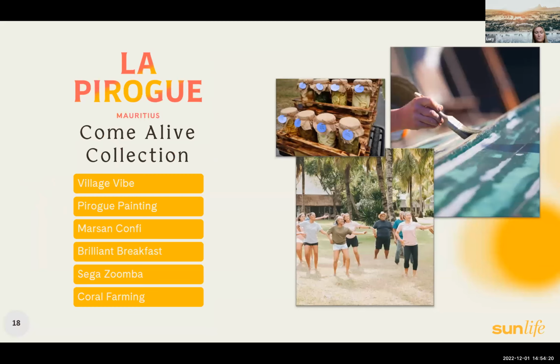As I mentioned, it's all about the local fishing village, and a very typical Mauritian feel. The Come Alive collection at La Pirogue includes the village vibe, which is like bringing the village from outside within the hotel. So lots of Mauritian culture, lots of artwork and jewelry that they can buy. They know that sometimes people don't necessarily go out of resorts, so they want to teach the holiday makers about their culture and what there is to do there.